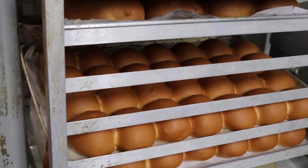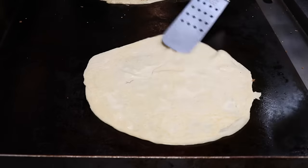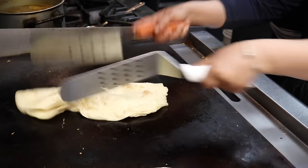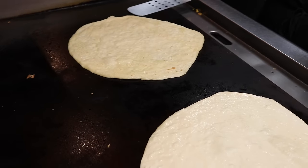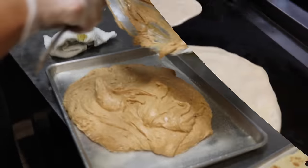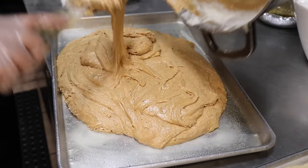What is this? Just regular plat bread and tennis ball? Fish and bread. Gotcha. Give me an almond. Just regular oil. A regular brown fudge? Yeah.